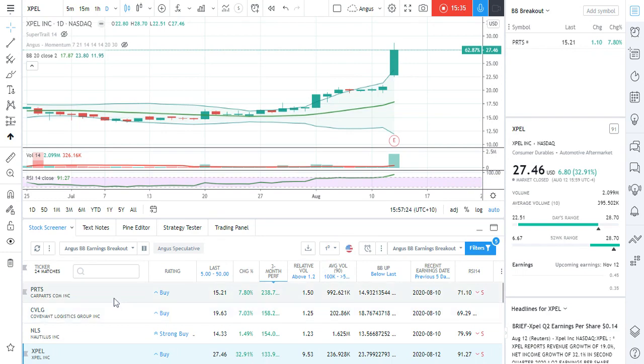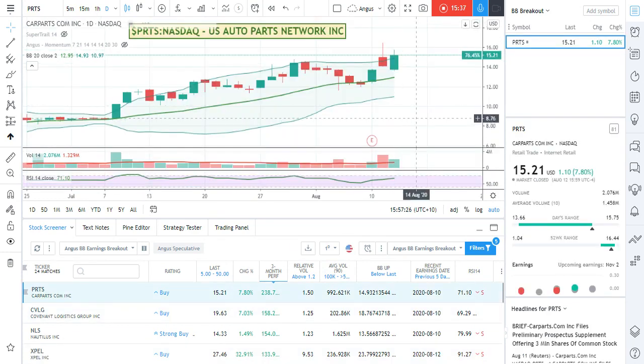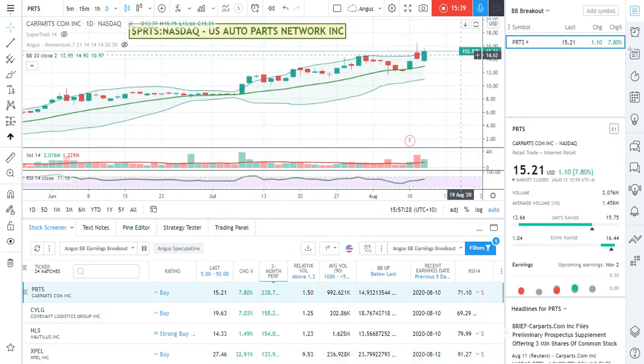So anyway, starting back at the top, so parts. I like to look at parts. You can see that it's had a good run. Earnings is green, so it's obviously had reasonably good earnings. The RSI is starting to go back up, which I like the look of. You can see the volume is higher than its normal 14-day average.